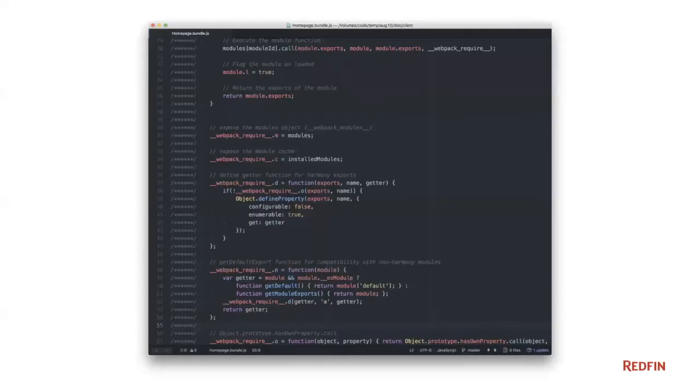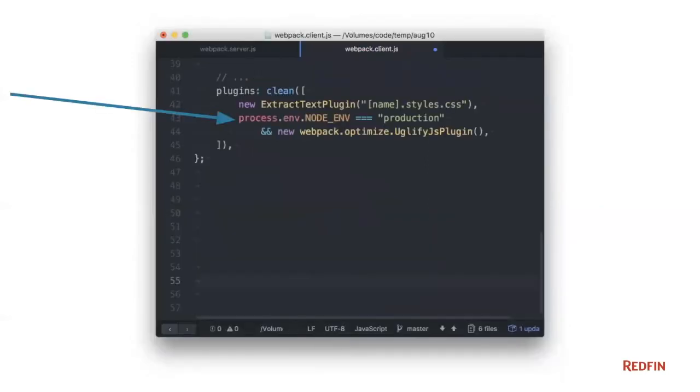This is your client bundle. Does anybody know what's wrong with this client bundle? Yeah. It's not minified. Webpack's including 10 characters of comments on every line, in addition to including all the comments from the code. This isn't what you want. We forgot minification. Webpack has a plugin for that. It's the Uglify.js plugin. It comes with Webpack Core.